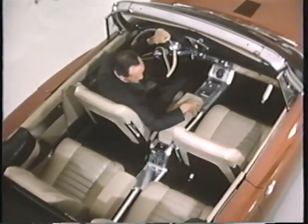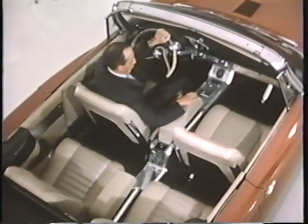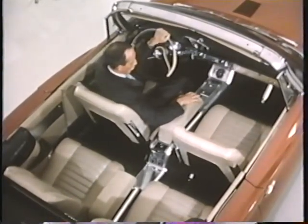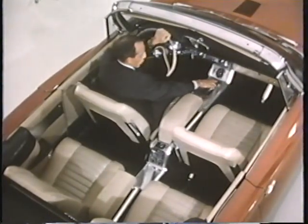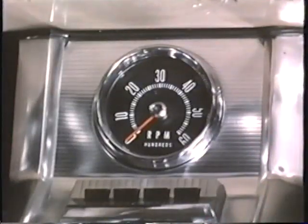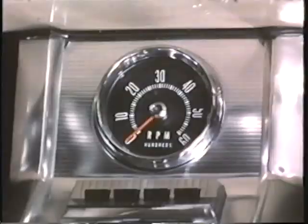Notice down the center of this car, the instrument console provides a mounting for an armrest that adds to the feeling of security, as well as a place for an ash receiver, window controls, and note too the tachometer mechanically attached to the engine that registers engine speed.